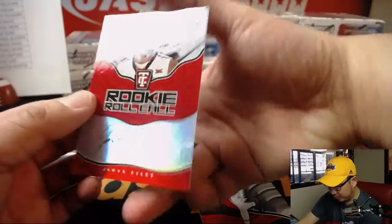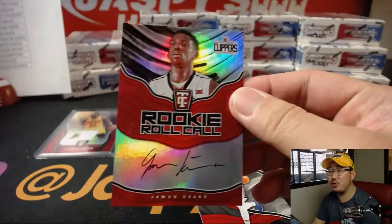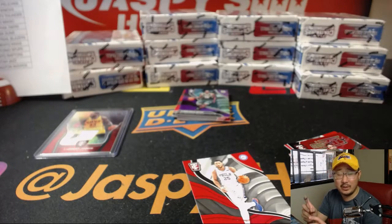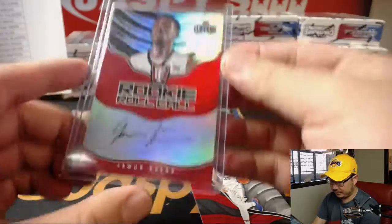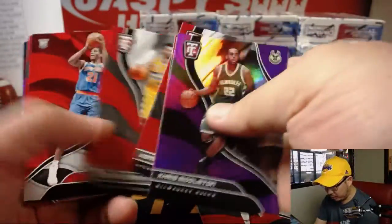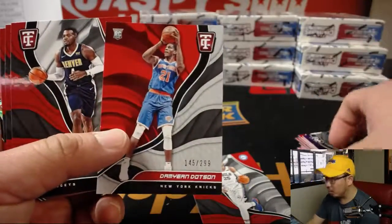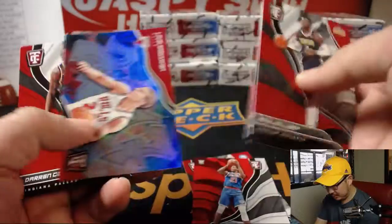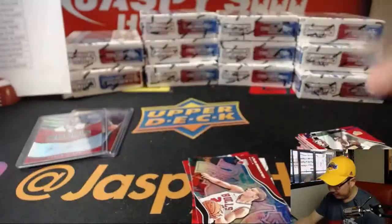And your autograph is rookie roll call on card auto of Juwan Evans. Clippers. That'll go to Big Boys 007. Khris Middleton, Purple Parallel. Those aren't numbered, but they will ship. 145 out of 299, Damian Lillard. A nice Lauri Markkanen insert. And Devin Booker at the end.